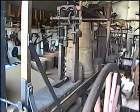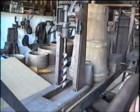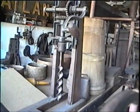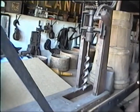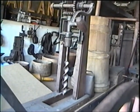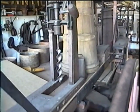Okay. Now a lot of this stuff is being used as a table to hold a lot of stuff that has nothing to do with the fire wagon. Do you know what any of that stuff is? It's just for display purposes. All right. So, for example, this is some sort of a drill.